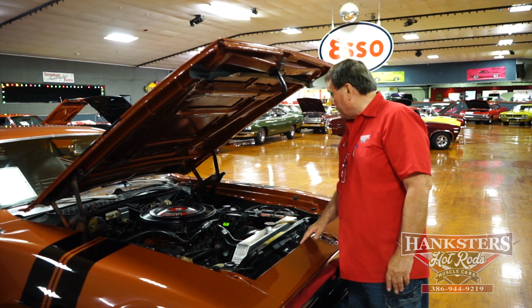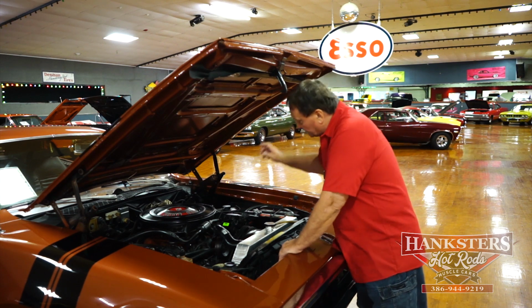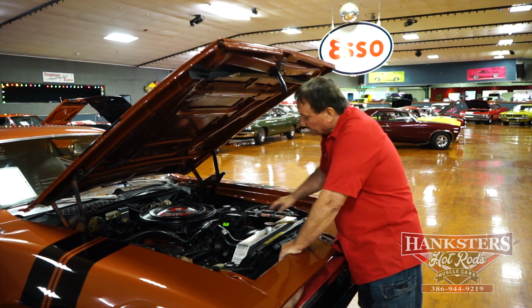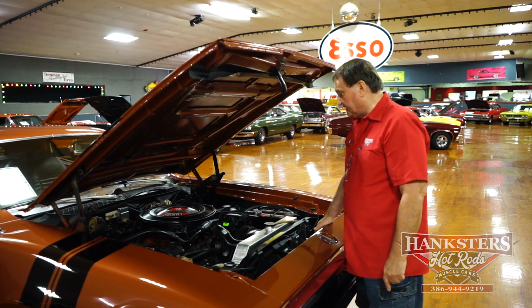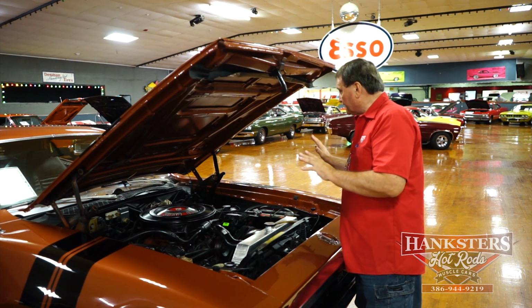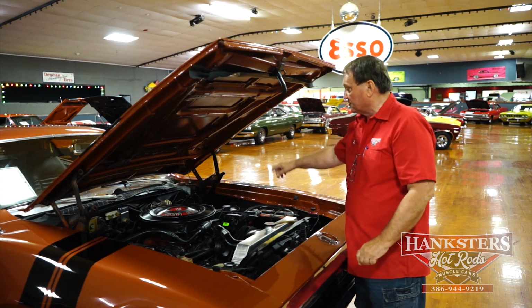4-pass aluminum radiator in it, power steering, power brakes. Just recently installed a brand new original equipment type air conditioning compressor on the car. Ice cold air. Has an updated cell coil in it. The car underneath the hood is just as fresh and clean and nice as you would ever have one. All the stickers are intact the way they should be.